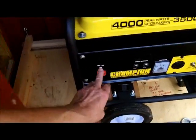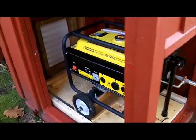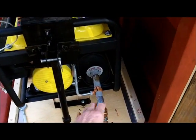Okay, now we shut this off, and we put the choke on, so we'll have it on for next time. All right, that ran for, I would say, a good 20-25 minutes. Now when this cools down, I'll check and make sure this is tight.